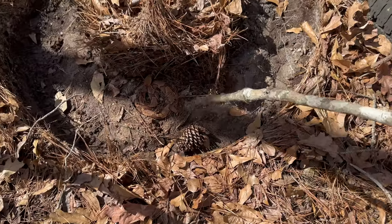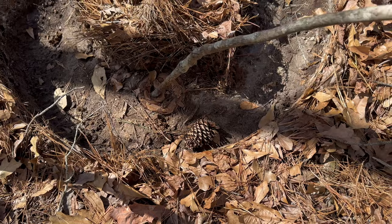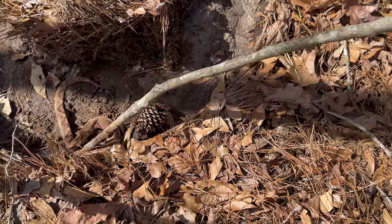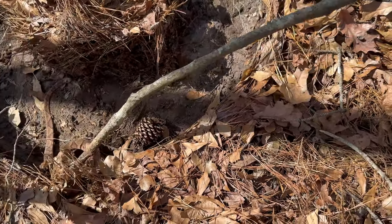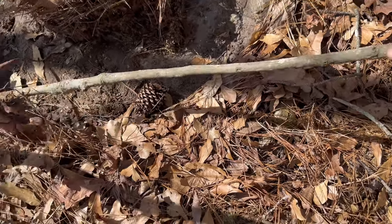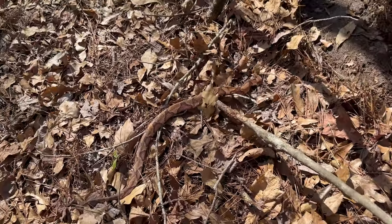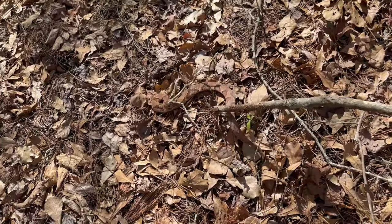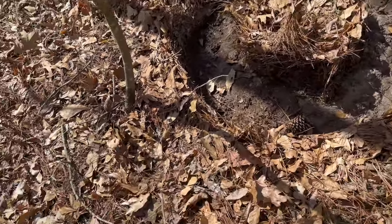All right, so the only reason why I'm moving this snake out right now is because I don't want to squish it when I put its tire back. But this is a pretty decent size copperhead. That's a freaking huge copperhead, actually. Probably one of the bigger ones I've ever seen. All right, let's get his tire back in place. And then we could replace that snake back too.